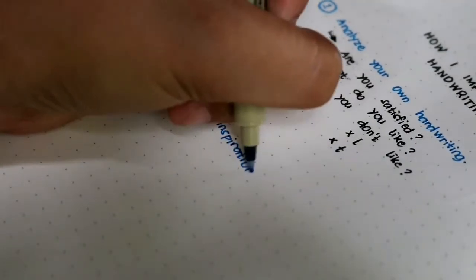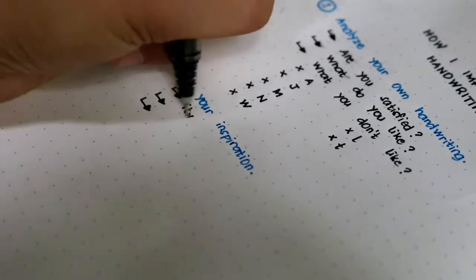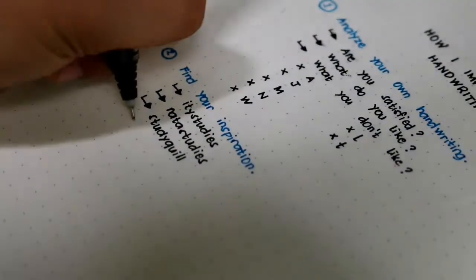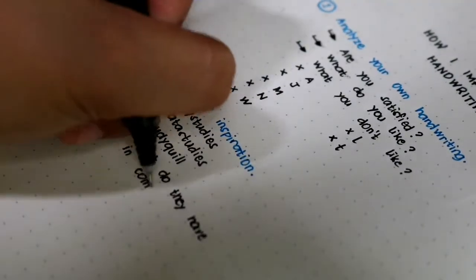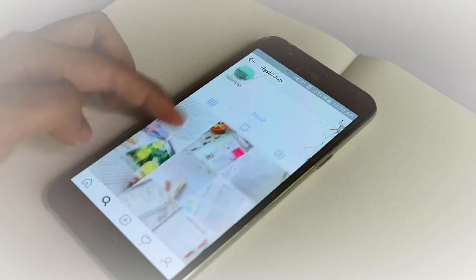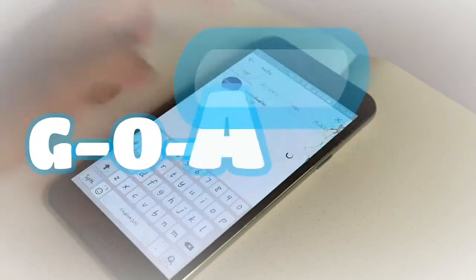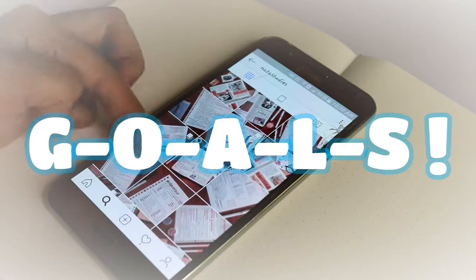The next thing I did was to actually find inspiration. Itystudies, Natastudies, and Studyquill can offer great inspirational sources, which are also my personal favorites. I link their respective Instagram accounts, so better you check them out, because their handwriting is truly what I can say, capital G-O-A-L-S, goals.